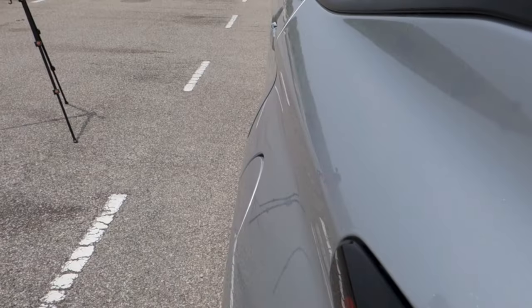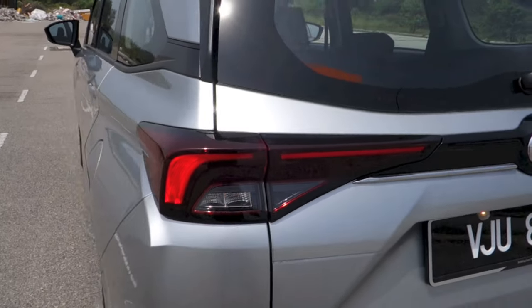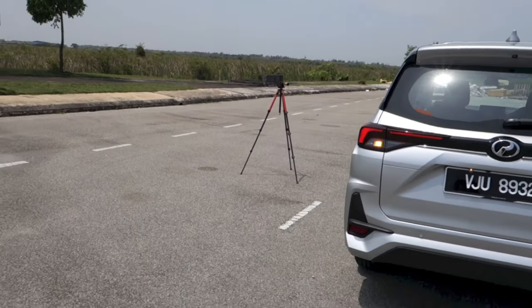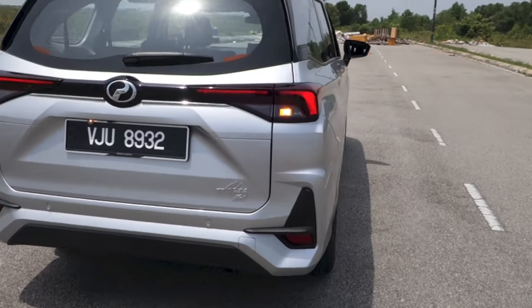This Alza is powered by the 2NR-VE, 1.5-litre, dual overhead cams, 16 valves, naturally aspirated inline-4 petrol engine. This engine features dual VVT-i technology and multi-point fuel injection.